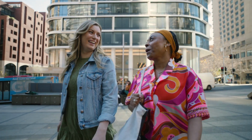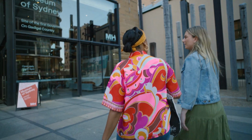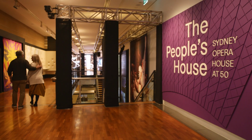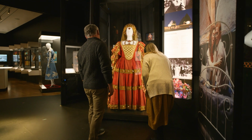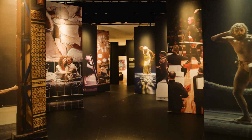The People's House celebrates 50 years of the Opera House and is hosted by the Museum of Sydney. Our exhibition designer, Dan, came up with this really beautiful concept that leads you from the auditoria through the stage. And then you move through to the backstage.